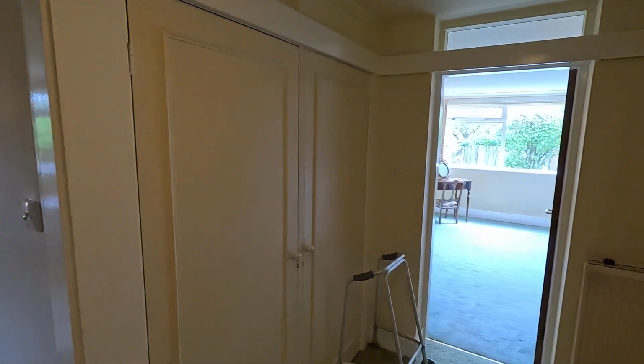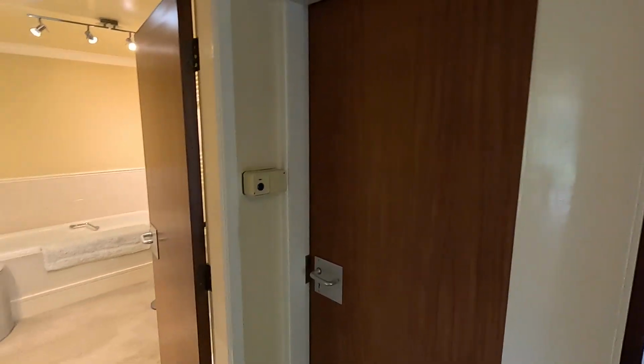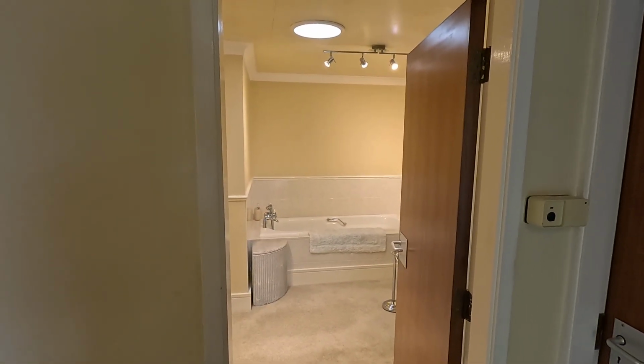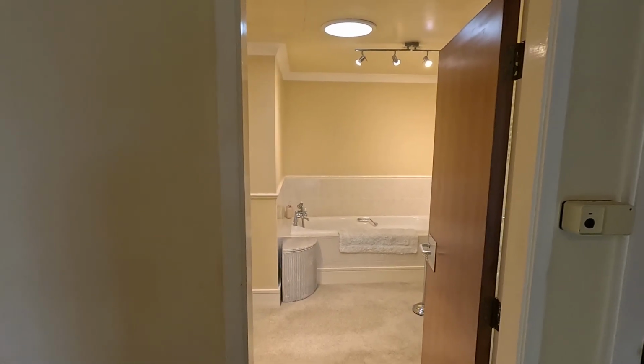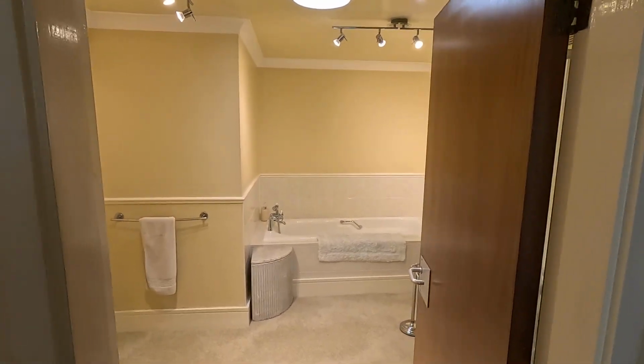Now both of those bedrooms have Jack and Jill doors going through to another room which is currently being utilised as a study, and it will be marked as such on the floor plan. But with a bit of work you could always incorporate it into being a Jack and Jill bathroom. You could always turn it into a nursery or use it for whatever you like really, but it works very, very well as a home study.